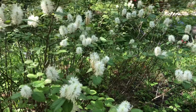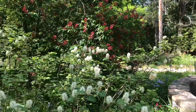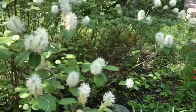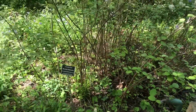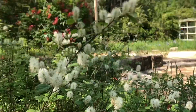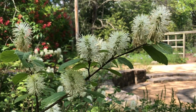And Fothergilla major. There's a lot of different cultivars that are great. I happen to love Blue Shadow, but you just can't go wrong with the straight species, as you see here. Fothergilla can be kind of a suckering shrub, so give it the right amount of space so that you're not fighting it for its natural habit. It's great for shade to part sun, the animals leave it alone. You get these wonderfully soft, fragrant flowers.